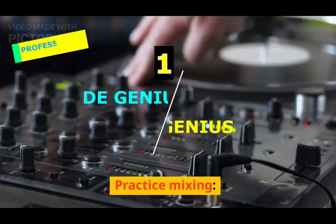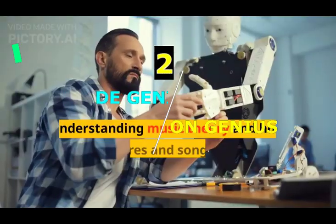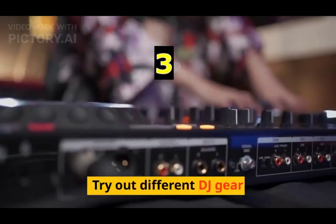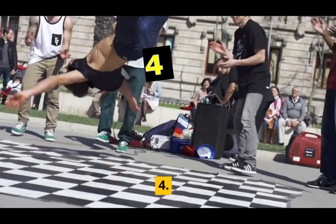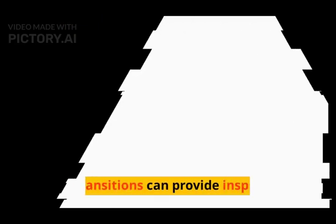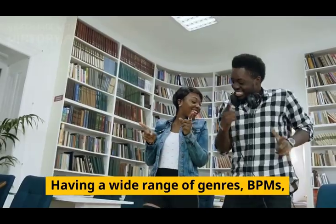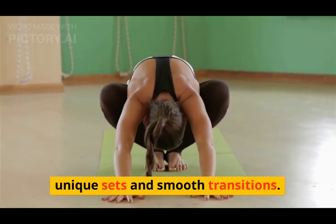1. Practice mixing, as well as getting a feel for beat matching and other technical skills. 2. Learn music theory. Understanding music theory and how different genres and songs fit together will help in creating seamless transitions between tracks. 3. Experiment with different gear. Try out different DJ gear to find what works best for you and understand how to use it to enhance your performance. 4. Study successful DJs. Observing experienced DJs and learning from their techniques and transitions can provide inspiration and insights into the art of DJing. 5. Build a diverse music library. Having a wide range of genres, BPMs, and moods in your music library can make it easier to create unique sets and smooth transitions. Let's continue with the firing.